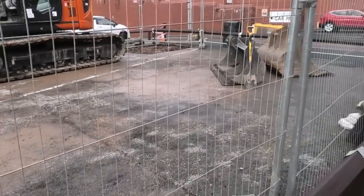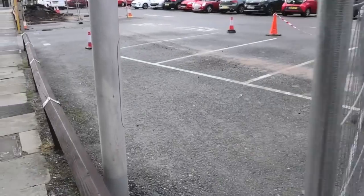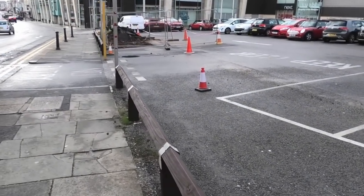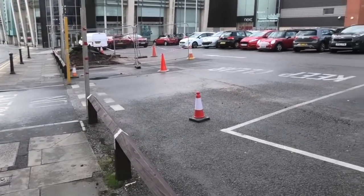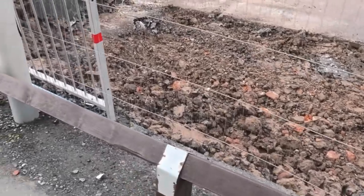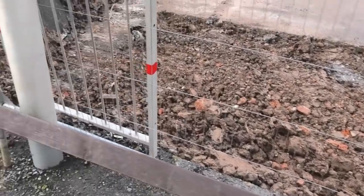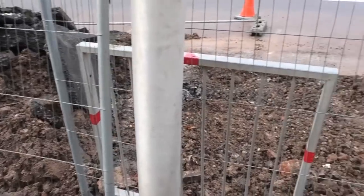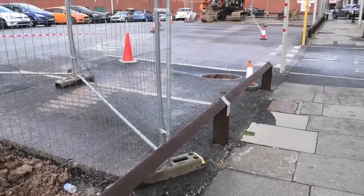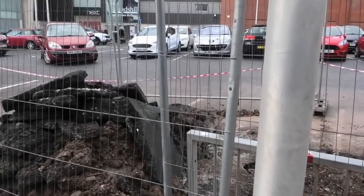There's another trial hole over there, and if I turn to my left, you will see another trial hole in operation there. And I thought I would bring you down to see this trial hole, which again, this one is filled in. So that's our quick little visit today to the outside of Hounds Hill Shopping Centre, where the building of this massive project will take place.